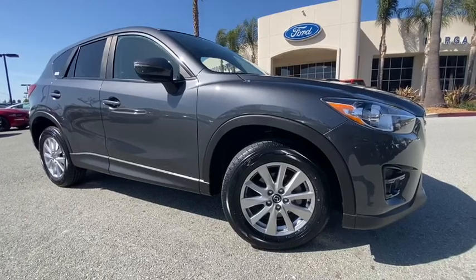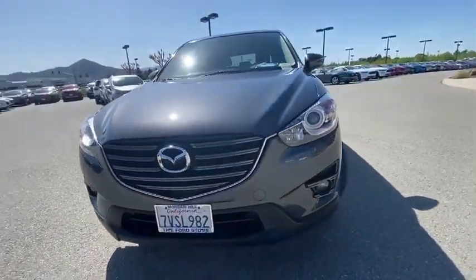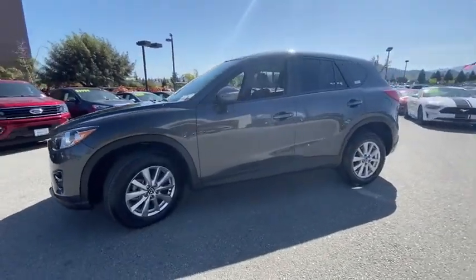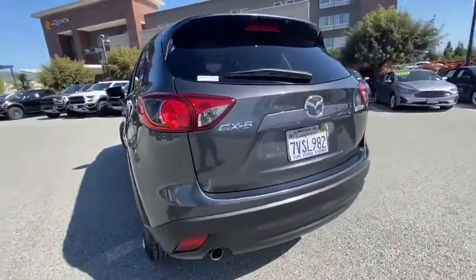Looking for the right vehicle? Check out the 2016 Mazda CX-5. With its fuel-efficient engine, engaging driving experience, and daring styling, the Mazda CX-5 is a good pick for those seeking a sporty yet thrifty crossover SUV. This vehicle has less than 50,000 miles.